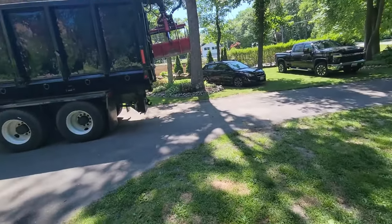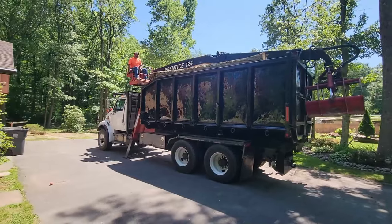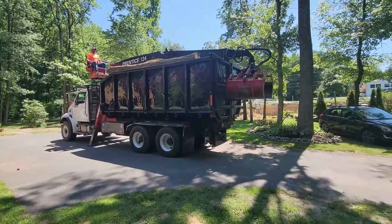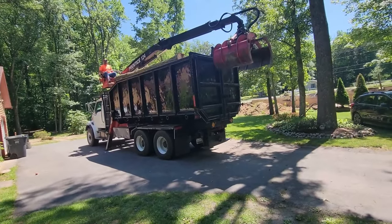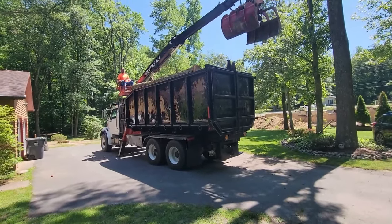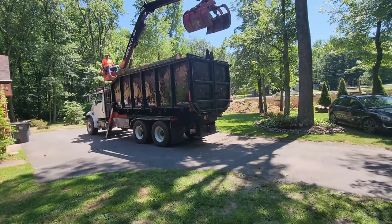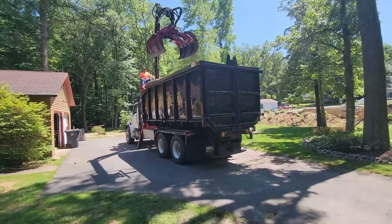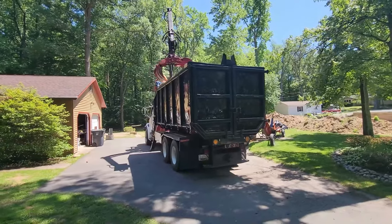Well, here's the first of the surprises. We've got Mr. Brad with Firewood at the Furnace, bringing us a load of logs. And I asked him if he could set them in the driveway for me rather than dumping them, because over the years my driveway has been taking a beating. And he said, absolutely, I could stack them wherever you want them. So this is pretty cool.